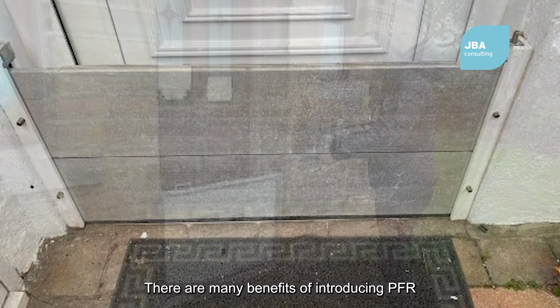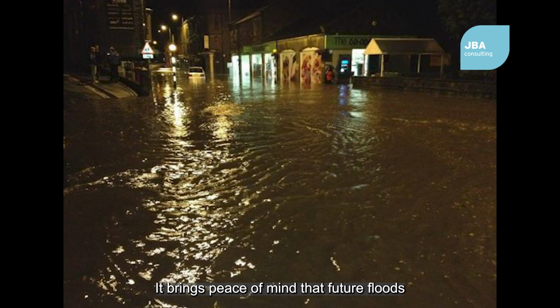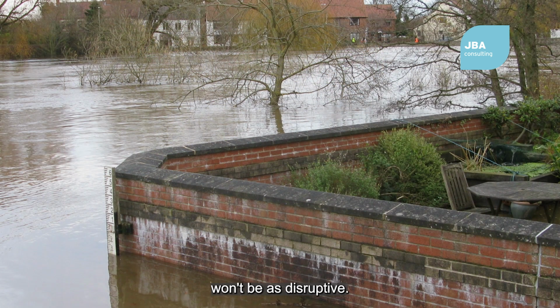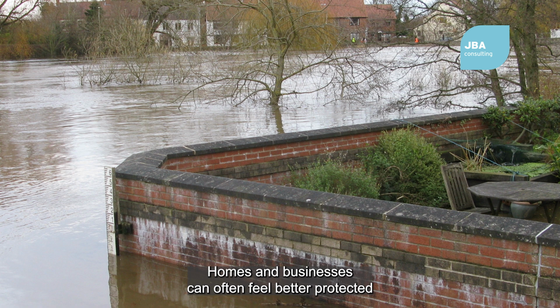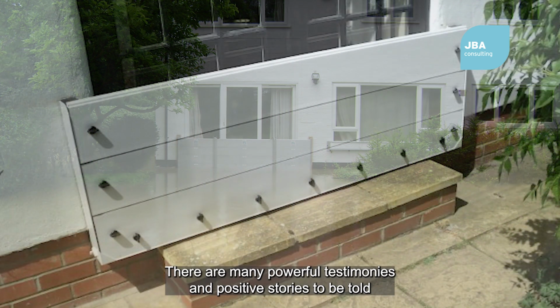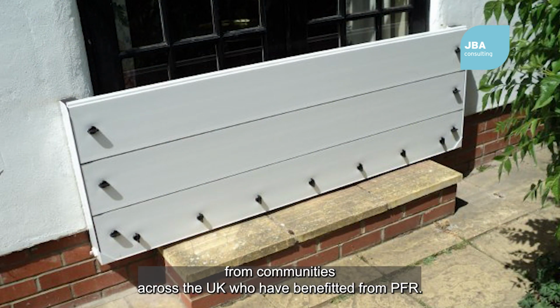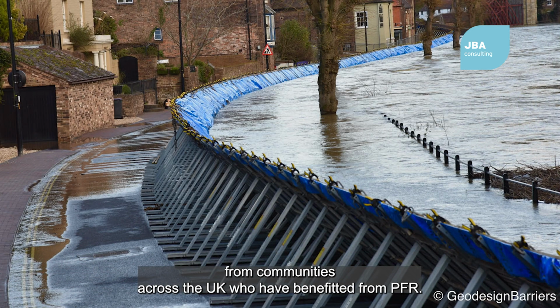There are many benefits of introducing PFR to communities at risk of flood. It brings peace of mind that future floods won't be as disruptive. Homes and businesses can often feel better protected, and it can help reduce insurance costs. There are many powerful testimonies and positive stories to be told from communities across the UK who have benefited from PFR.